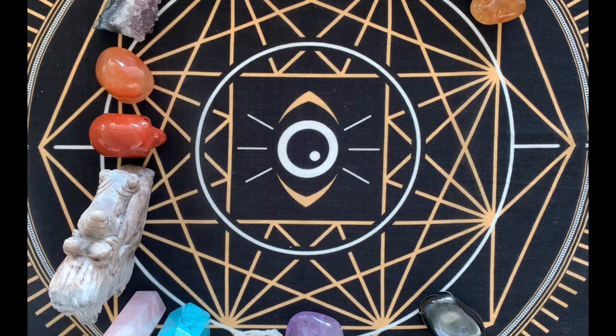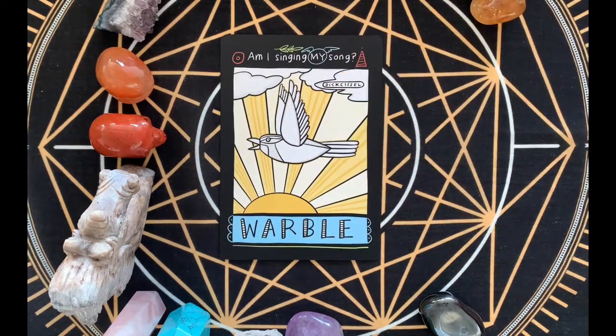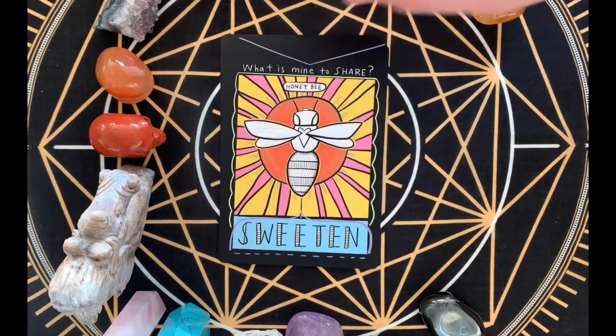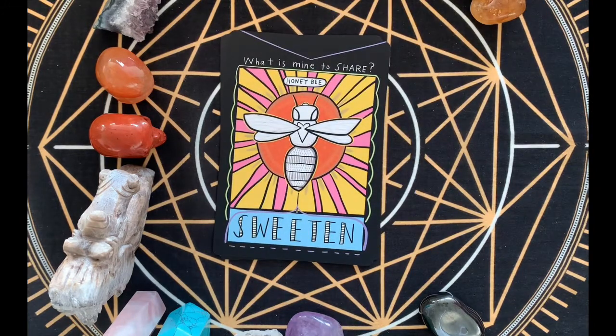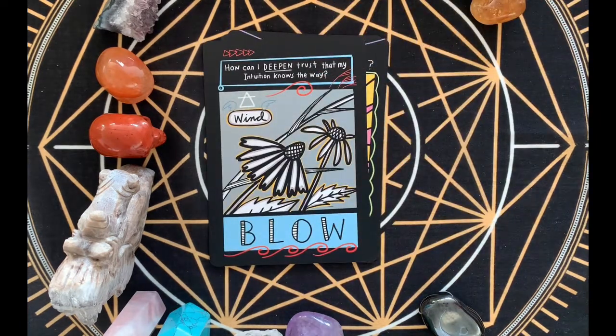Am I singing my song? Warble. Oh, the dickcissel. Never heard of that bird. What is mine to share? The honeybee. Sweeten. How can I deepen trust that my intuition knows the way? Wind. Blow. I love that.